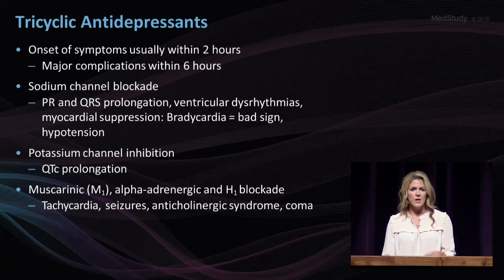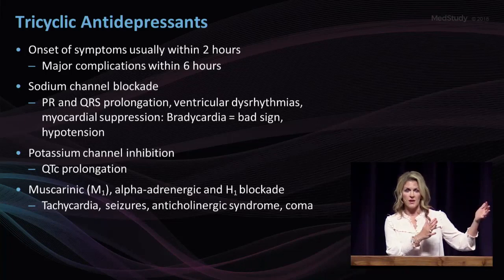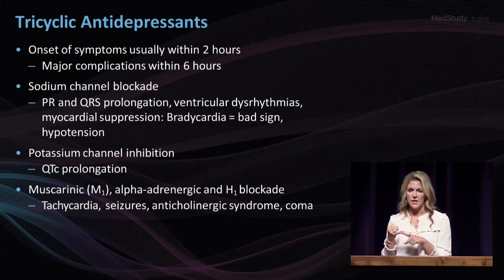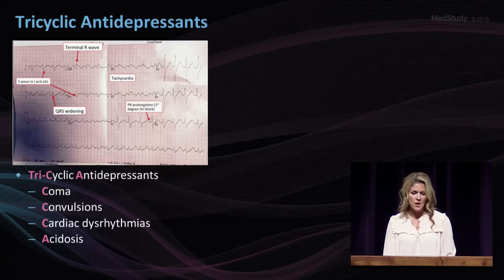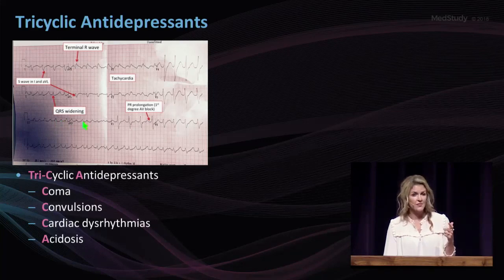TCAs, these are nasty. So these show up with anticholinergic properties because of the muscarinic symptoms, but then you also get cardiac toxicity. There's a sodium channel blockade, which causes PR and QRS prolongation. There's a potassium channel inhibition, which gives you QTc prolongation, and then you're anticholinergic on top of it. This is an EKG that you see with TCA overdoses. The tachycardia that you see is largely sinus tach from the anticholinergic, but then you can see some PR prolongation and QRS widening here from your sodium channel blockade.